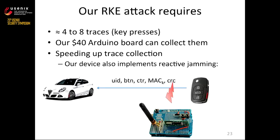Okay, so the attack that I'm going to describe now requires 4 to 8 traces, which you can collect easily, as David just mentioned, with an inexpensive Arduino device we built ourselves, which cost about $40. If you want to speed up harvesting these traces, you could use a neat trick of reactive jamming. I mentioned that there is a checksum at the end of the message. So if you are listening with this device until the last bit of the MAC, and then you start sending a lot of noise, this will jam the checksum, and then the car will ignore that message.